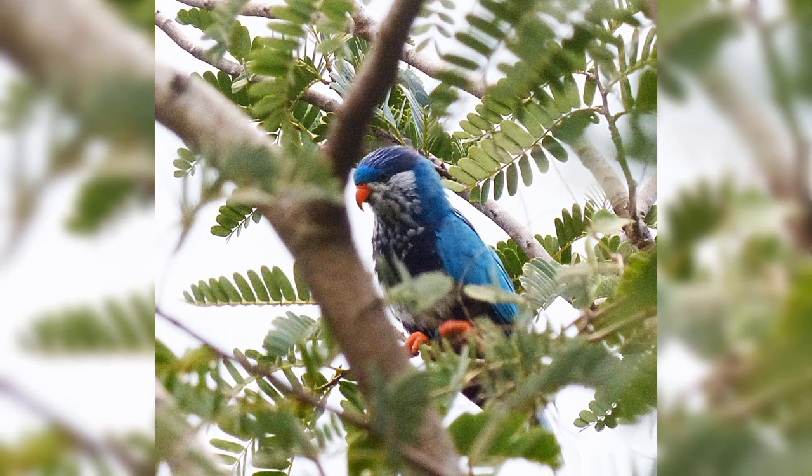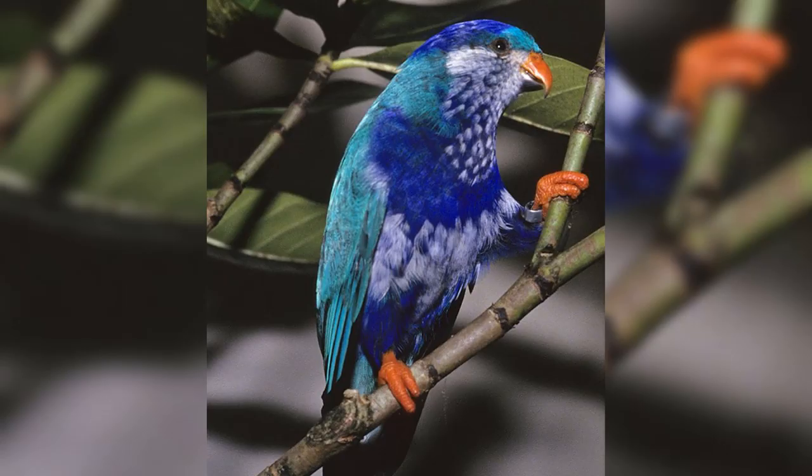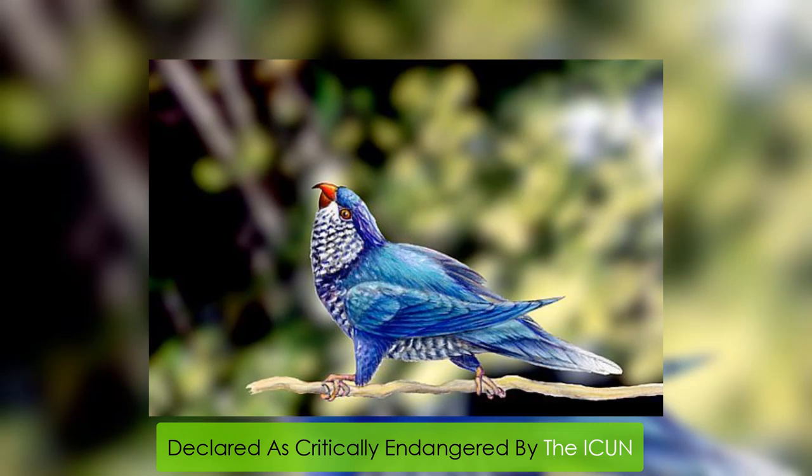Unfortunately, this beautiful little bird has a very low population left due to deforestation and the introduction of predator black rats in the region. Because of these circumstances, it is now declared as critically endangered by the IUCN.